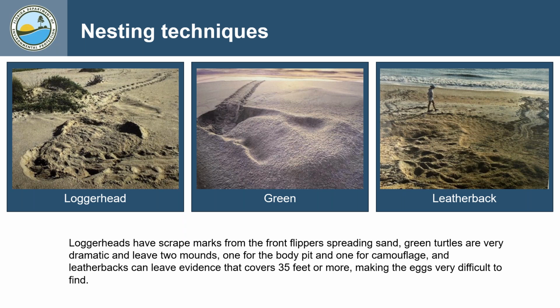Our first leatherback that nested last year had easily 35 feet or more of disturbed sand around the nest area. And the way that we found out about it, because we weren't on the beach yet, the woman that owned the house that the turtle came up in front of just called the nature center and said, I think something really big happened on our beach last night. And that's all she could say.